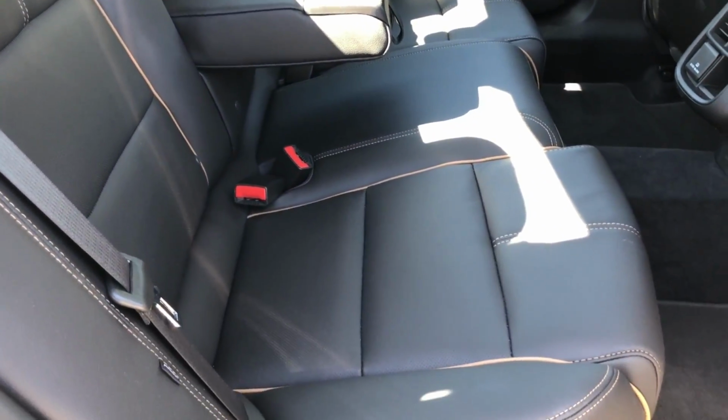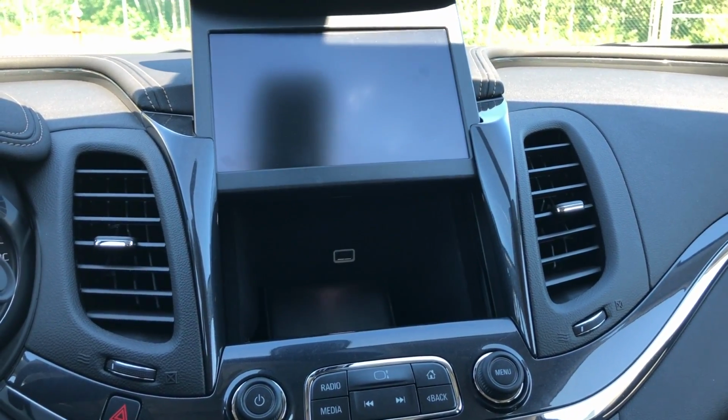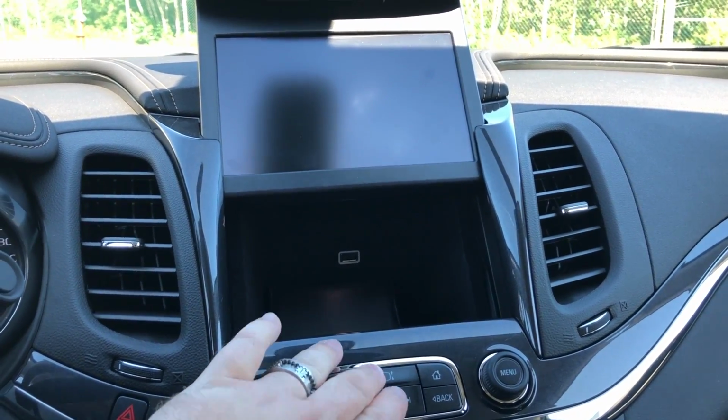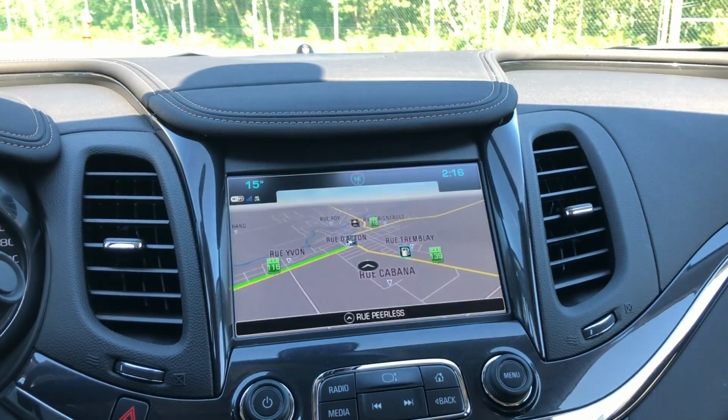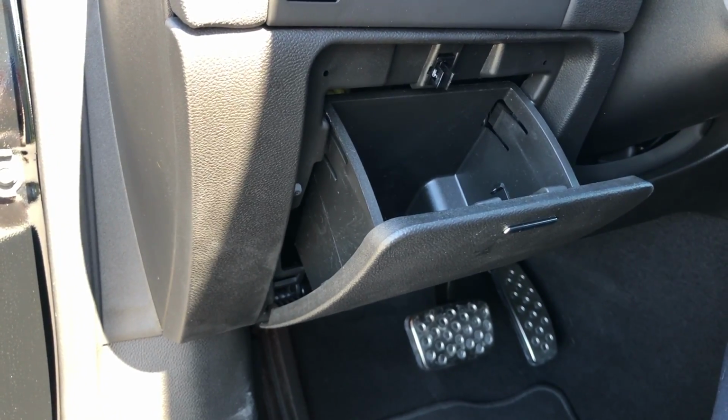And you have a little cubby hole where you can open up the navigation screen in the center, and you can hide something. You put your wallet there, even though there is a compartment beside your left leg for your wallet, but you could put whatever you want back there. So I actually do like the interior. It's a lot more impressive than I thought it would be.